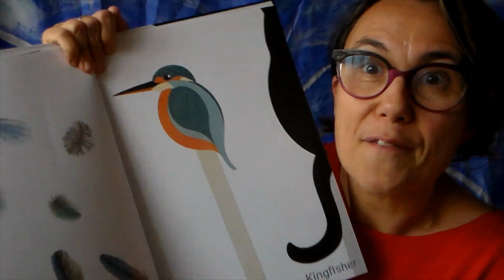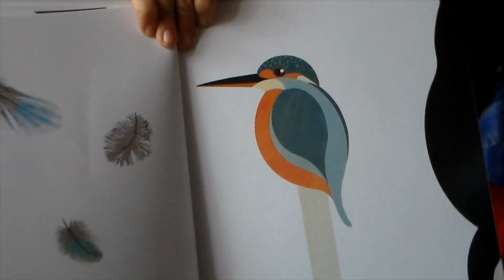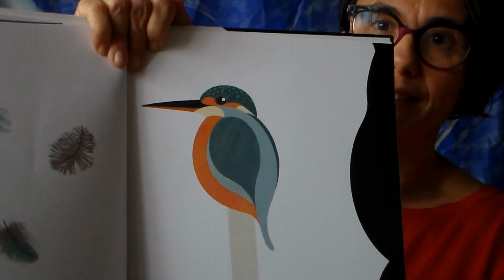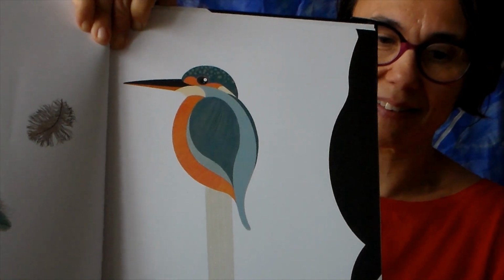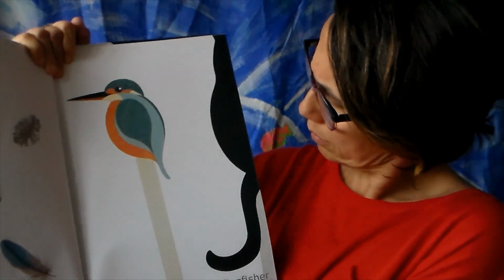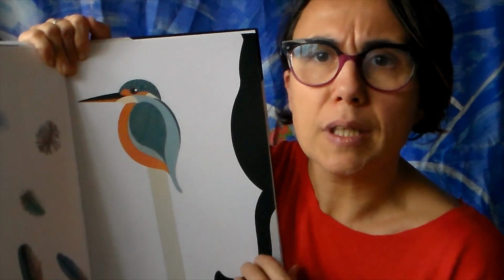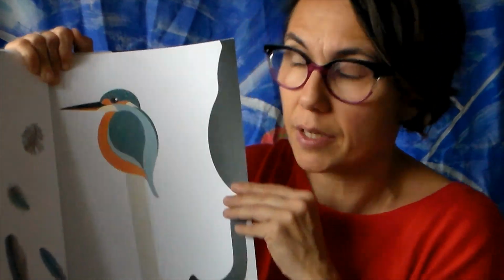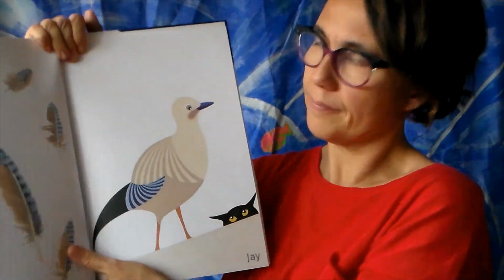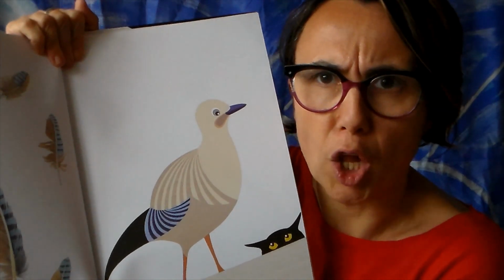Kingfisher. This is a very little bird and very colorful. Tail and the body. I wonder what animal it is and why it's following us. It's following us and the birds. This is a jay. I don't like the jay call. Listen.